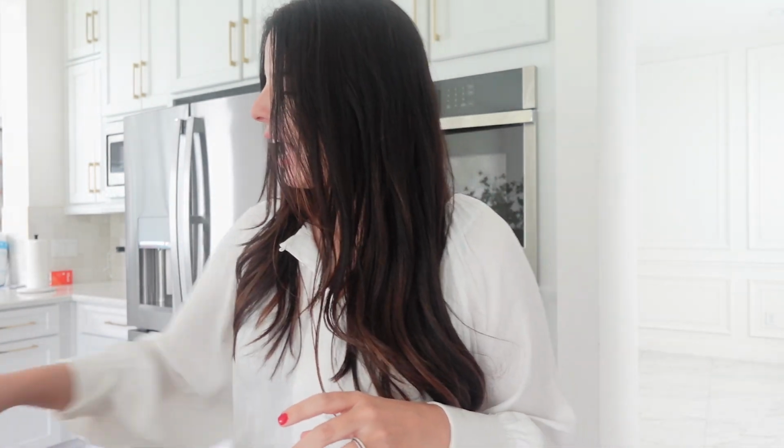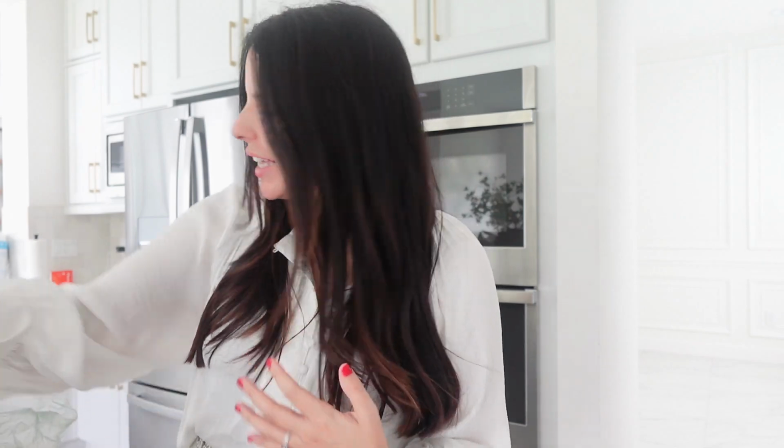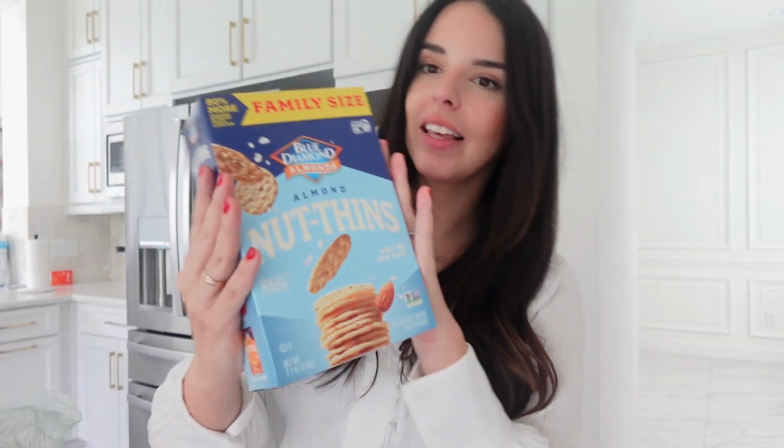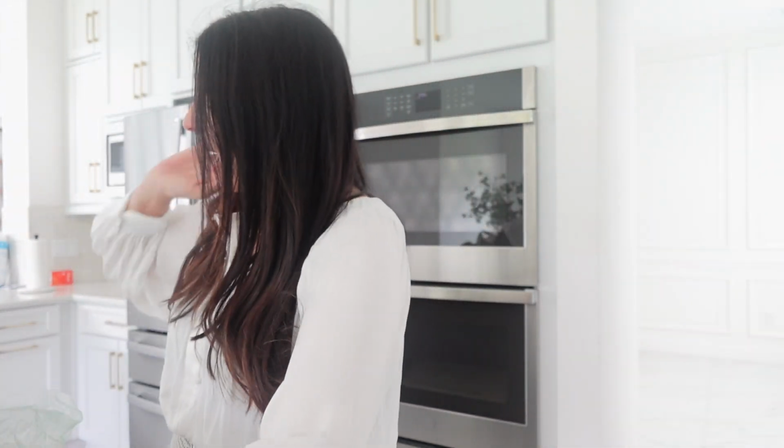One of them is on a low-carb diet, so I thought this would be great for either lunch or breakfast burritos. Some organic apples for snacking. I can have them outside in a bowl and they can just help themselves. Some organic avocados, which is something I eat a lot. And these are crispy, they're salty, they're great with cheese, great with ham. I love these little Nut Thins, and they have become like a staple in our house.